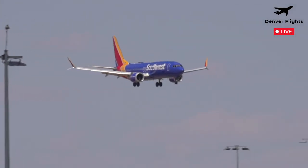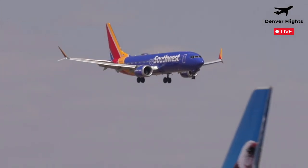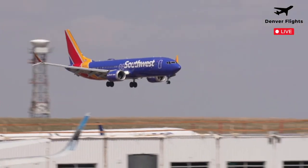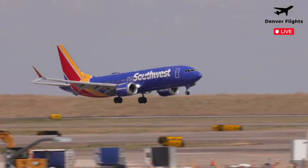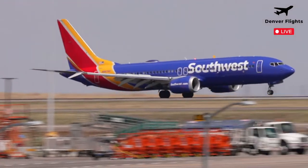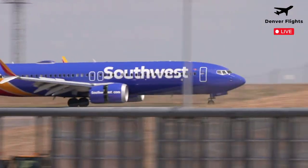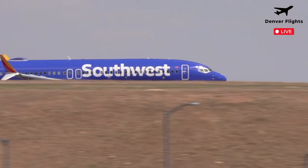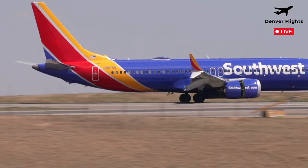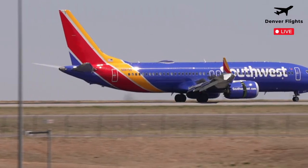1624, Denver Tower, wind 160 at 18, runway 17 right, clear to land. Clear to land, 17 right, 1624. United 535, Denver Tower, y'all set. 4450, Denver Tower, y'all set. United 535, I need a normal taxi speed, hold short, runway 17 left at pop at 9, advise from there. Wow. Frontier 4450, Denver Tower, wind 130 at 19, runway 17 left, cleared for takeoff. United 1328, contact departure.